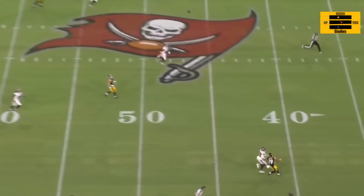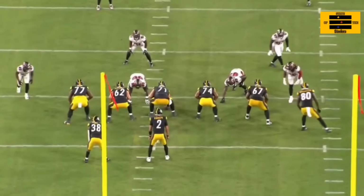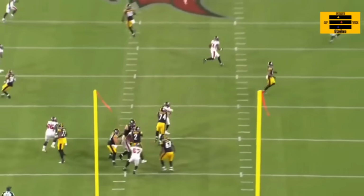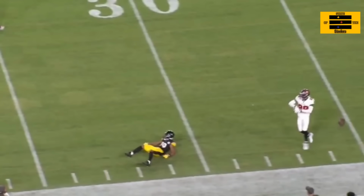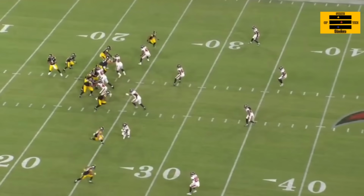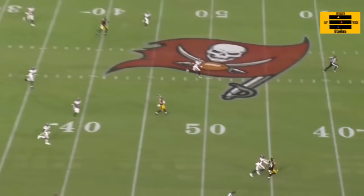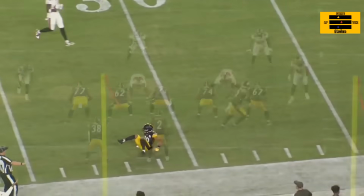Now here at the end, you're going to see a grab and a pull there. That's going to be a pass interference. So although it was not a completion, it ended up being a gain for a lot of yards. However, let me rewind that a little bit. In my opinion, if this guy doesn't hold or grab onto Calvin Austin right there, that's right on the money.